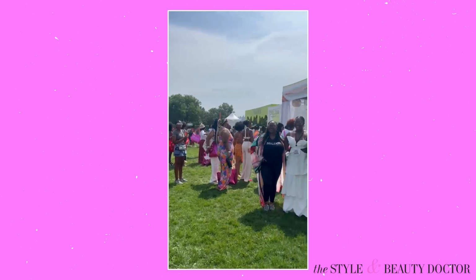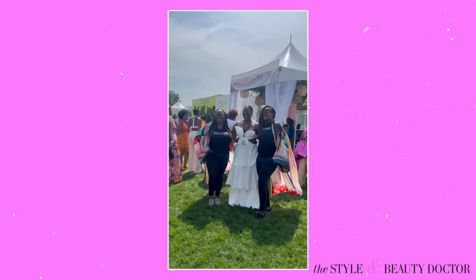Now, some additional relatively new to me products that I love this summer, and I talked about one of these already in a previous sunscreen video. Now, these are from Bolden Skincare, which is a Black female-owned brand. I did some work with them over the summer. I was at their Curl Fest event, talking skincare to the crowds and whatnot. That was a lot of fun.